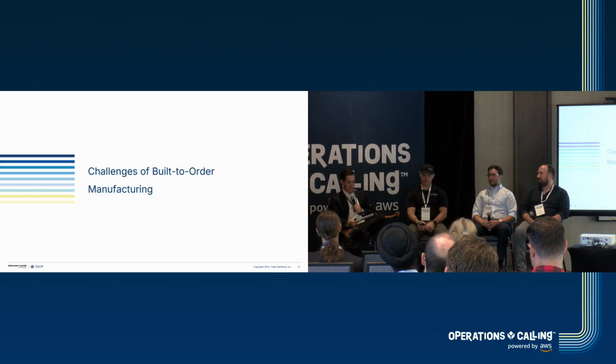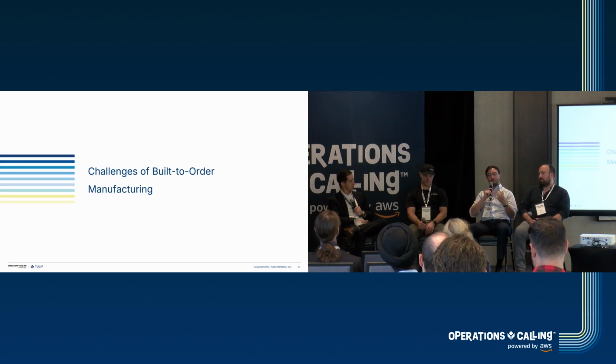So Dylan, in the printing industry, what does your technology stack look like in order to support your process? Yeah, so we use Tulip as the front end. It's what everybody on the floor interacts with. We take all of the data from the system there, and then we have backend systems using AWS, DynamoDB for the data, and that's where the powerful side of it comes into play.